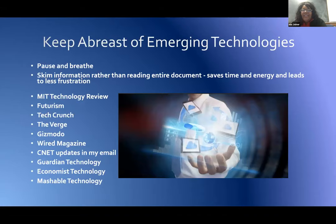I'm just going to put a screen on here too of how you would keep abreast of these emerging technologies. You saw some of the wonderful resources that Bohyun had obtained articles from. These are some of the publications here: MIT Technology Review, The Economist, The Guardian. There are so many on here to choose from. But first, you want to pause and breathe, and you want to skim, and then decide if you want to read the whole article.